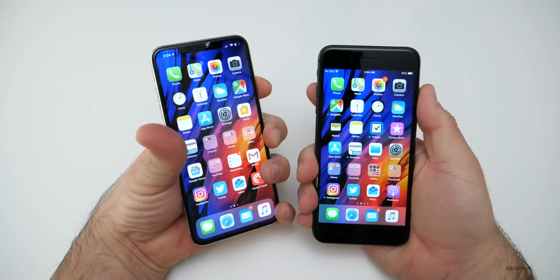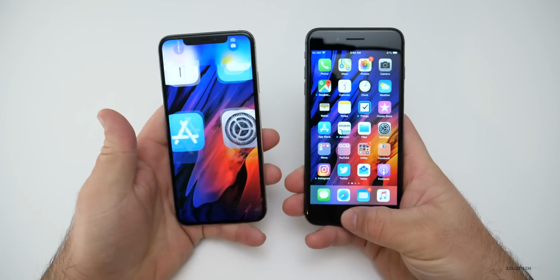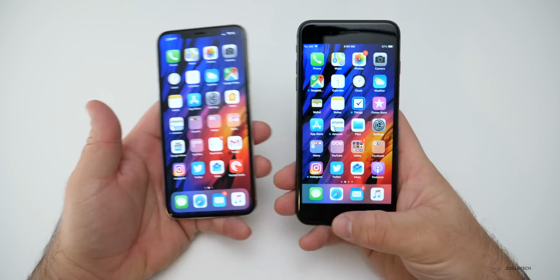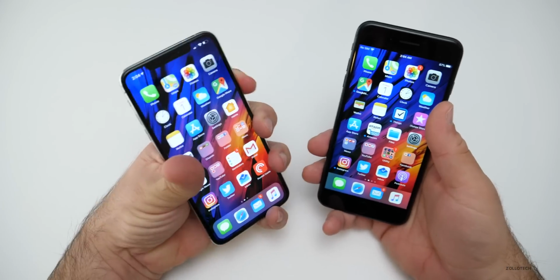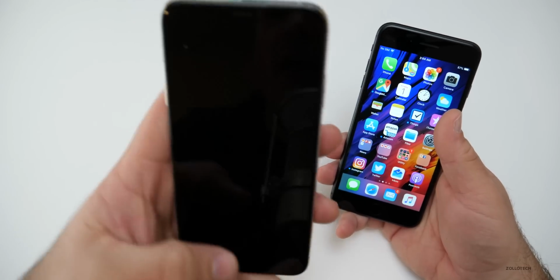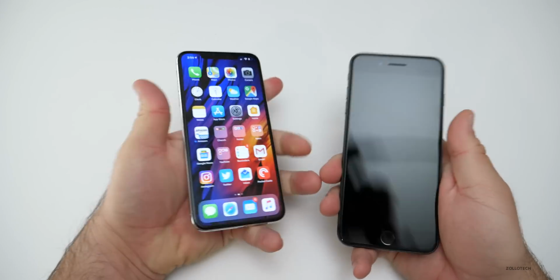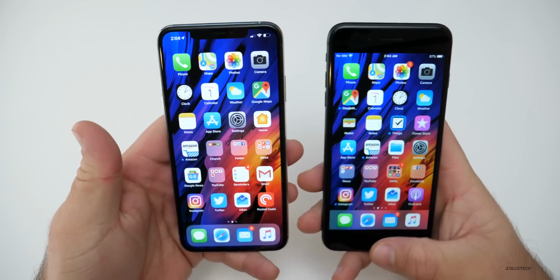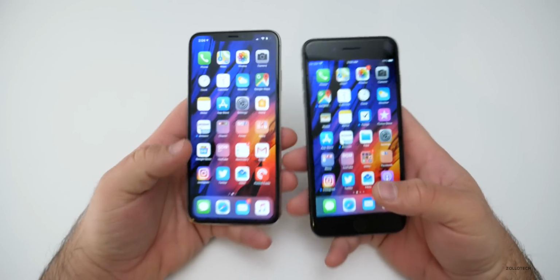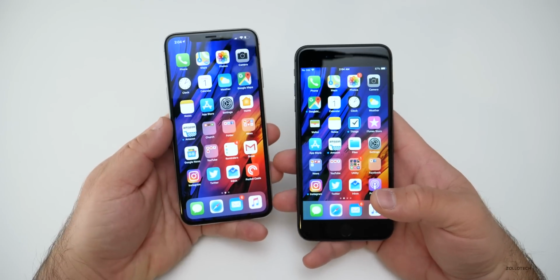So here's a 10s Max, and if I just tap the screen, you have to swipe up. It's a two-step process where with this, you just press your thumb on it and it unlocks. Here, you can lift it up, look at it, and swipe up, and it's sort of a two-step process. So let's do the same thing. And it's similar, but it sort of feels like an extra step from time to time. Maybe they'll change that in the future.